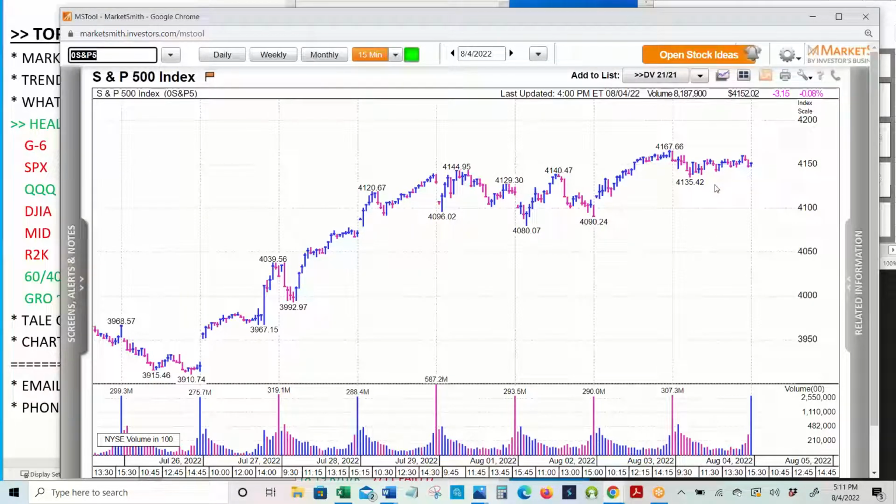Today's tight range is a healthy pullback, and this breakout is still intact. And we added a little bit more exposure today, and we were green on the day while the indexes were green. That was primarily because of one of our holdings, which we'll detail momentarily. So there's the S&P 500.